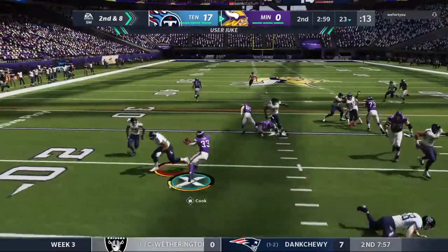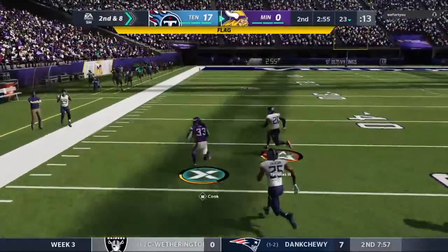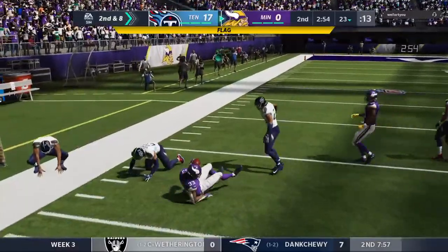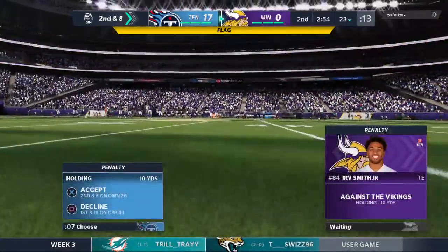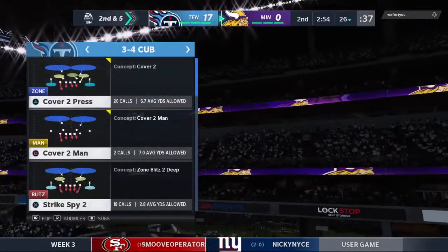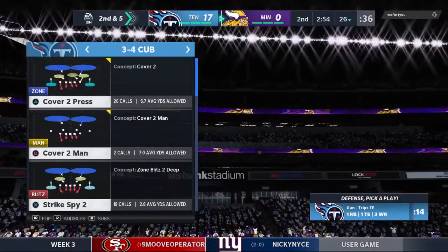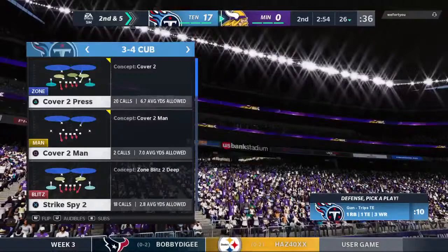On 2nd down, it's Cook. And he's got some space here. And he's going to be taken down here with a penalty flag on the field. That's one they hate. The ball's got to come all the way back. So that's an explosive play, a really explosive play that gets wiped out, and they have to start over after the penalty.